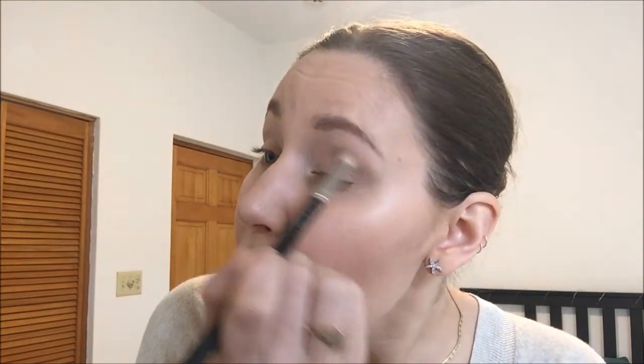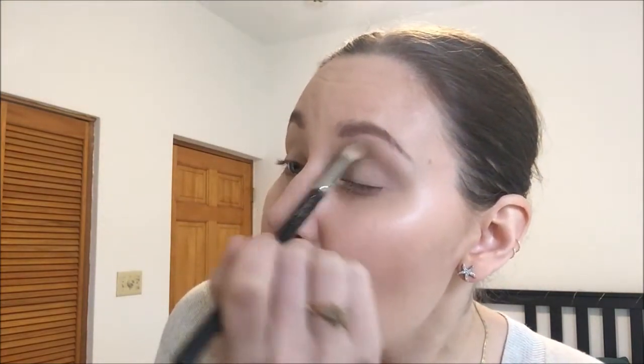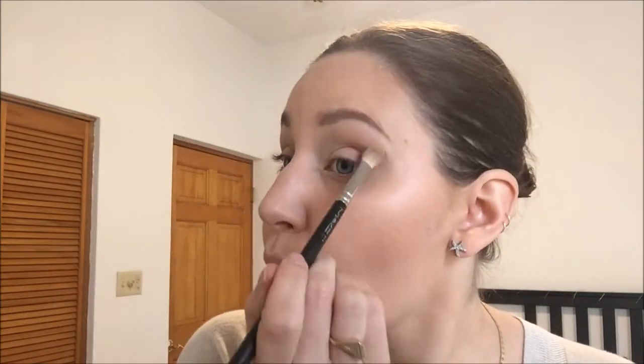Now I think I'm going to take this shade here, Nude, and just put that all in my crease. Just a really nice light transition shade. Just a really soft brown. I really like using browns and nude colors and pinks for my blue eyes. Really makes them stand out. And those colors are usually really wearable as well. You know, they don't look too crazy or like they're standing out too much. So it's good for work. You can darken it up a little bit too for night. So yeah, brown's definitely my go-to color for eye looks.